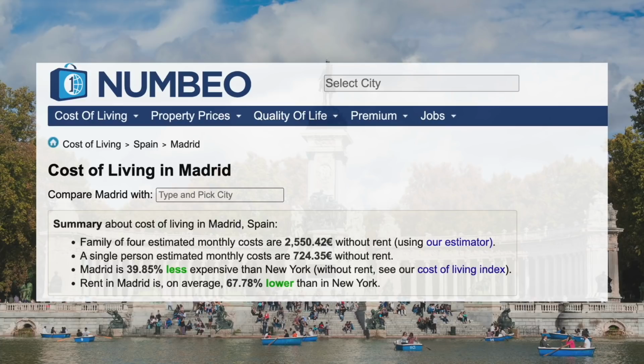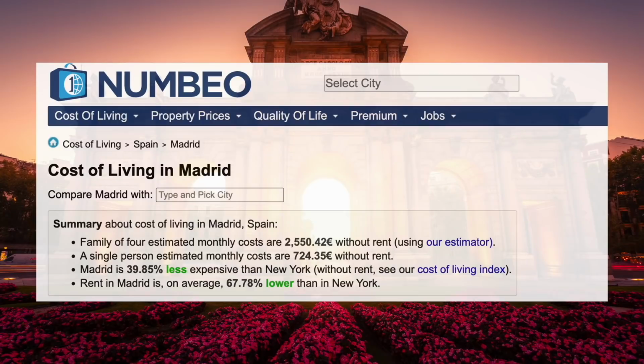And we can see here that a family of 4 estimated monthly costs are €2,550 and 42 cents without rent. A single person's estimated monthly costs are €724 and 35 cents without rent. Madrid is 39.85% less expensive than New York without rent, and rent in Madrid is on average 67.78% lower than in New York. So that's those important figures out of the way.